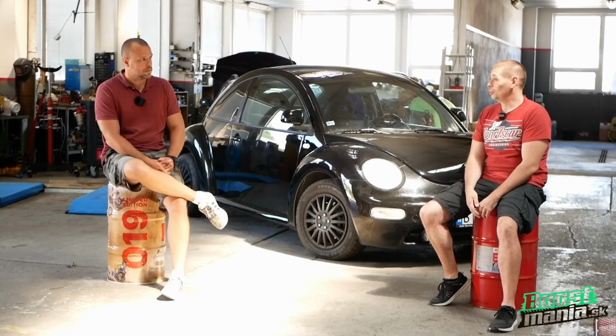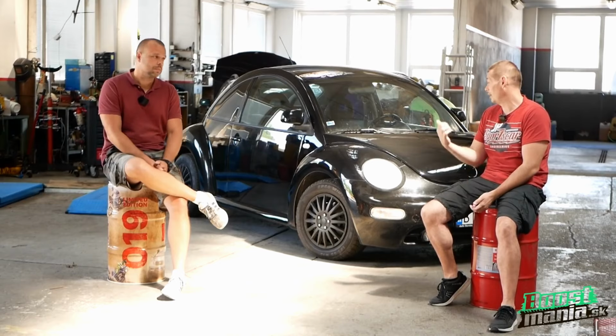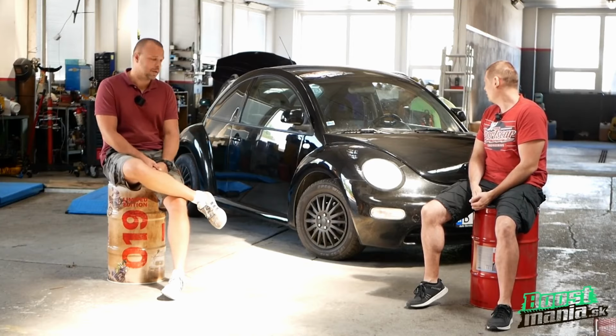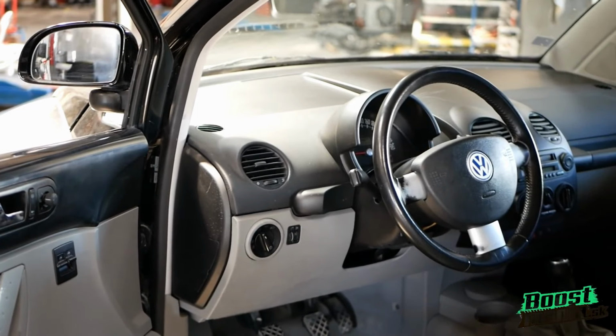We will definitely replace these hideous steel rims. The wing will be added to the back, the whole exterior is going to be wrapped, and we'll upgrade the interior as well, since the current interior has seen some better days. Also, the seats don't look the best, so we'll probably reupholster them.